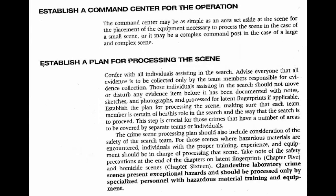Establish a command center for the operation. The command center may be as simple as an area set aside at the scene for the placement of the equipment necessary to process the scene, in the case of a small scene, or it may be a complex command post in the case of a large and complex scene.